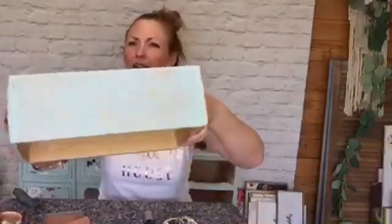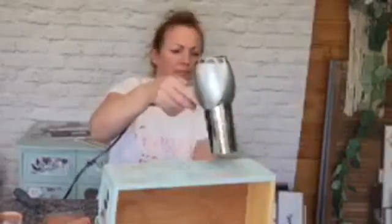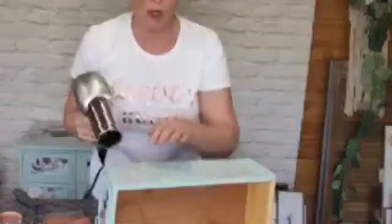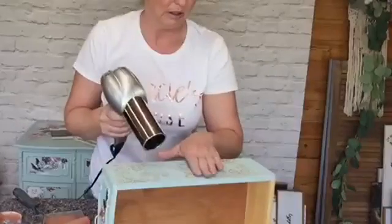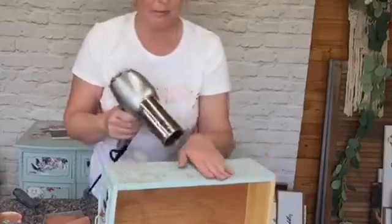So there we go. And it's that quick, see, as well. So I'm just going to get my hairdryer again. A quick buzz over with this. And as I said, the Paint Couture paints have a built-in top coat, they really are tough. And because the Decor waxes and the Alchemy waxes cure overnight, there's no sealing needed on any of this work I'm doing here.